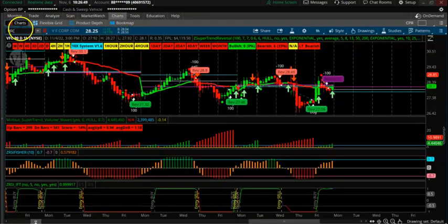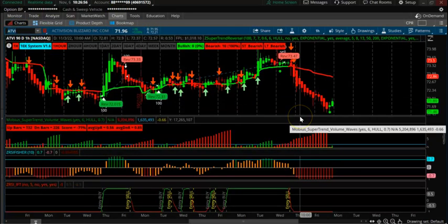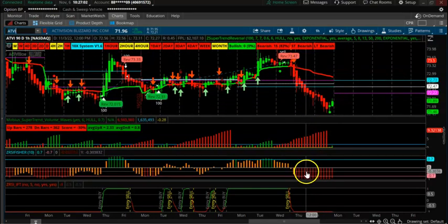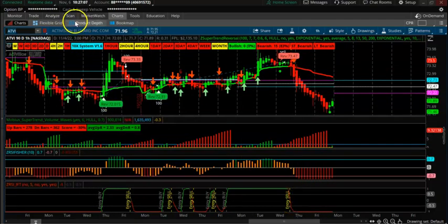ATVI. You can see it's trending down. CPR is trending also down. You can see RSI down, volume down, sell entry here. Okay.